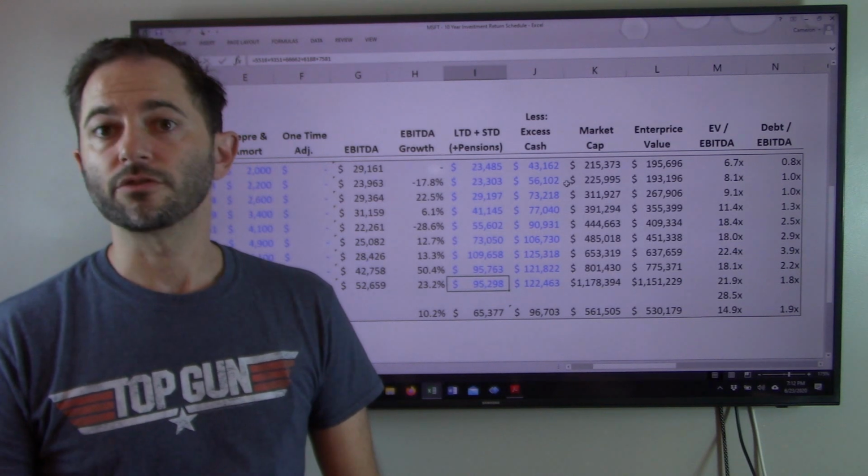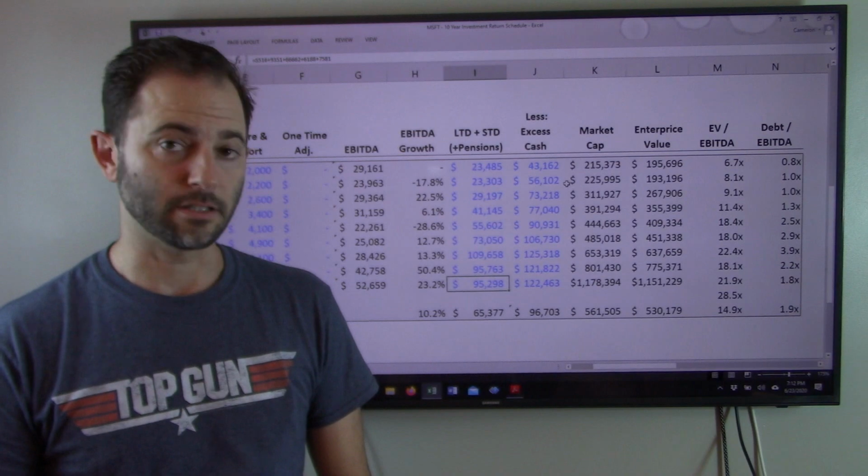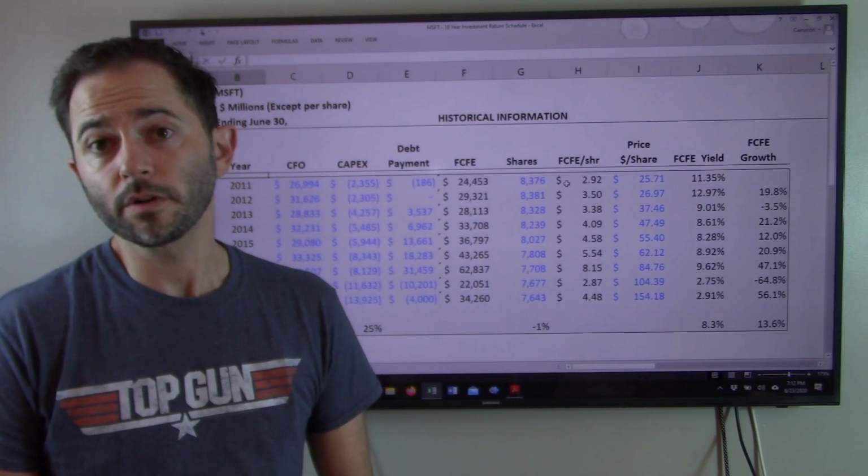Strong revenue growth, strong earnings growth. Those are 3 hallmarks that we look for. Microsoft checks all those boxes. Let's go look at cash flow, and then we're going to forecast forward to what the value is.